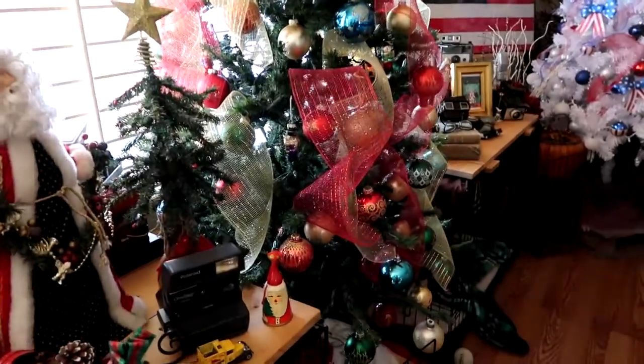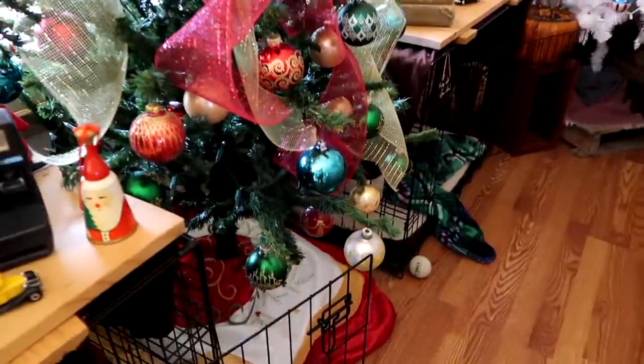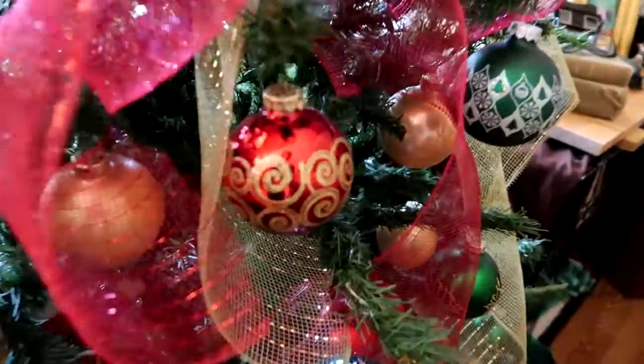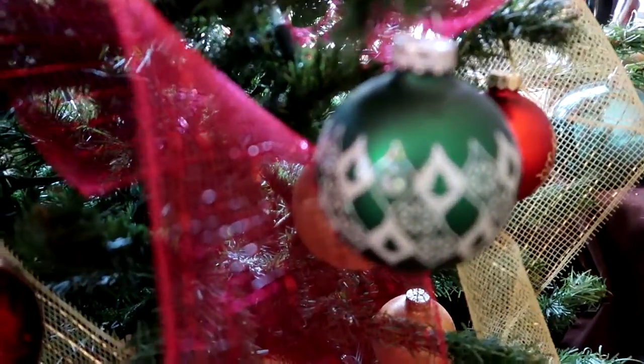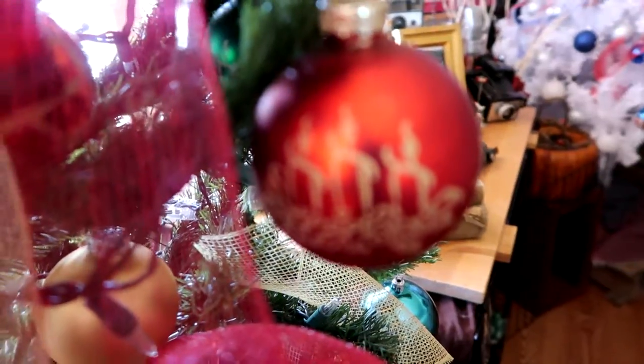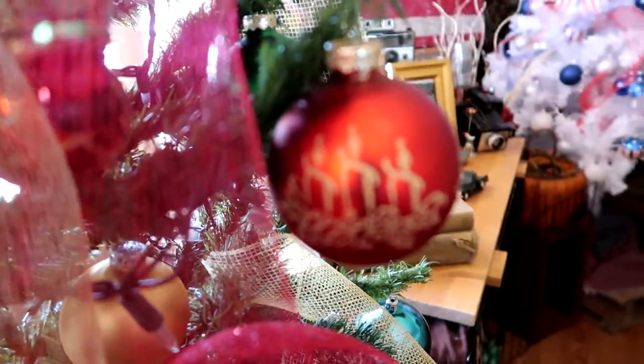It's to honor, to give to the fur babies. I'm going to show you some of the ornaments. That's a different design. This is another design. If I can come out so you guys can see it better. It comes in the cream.